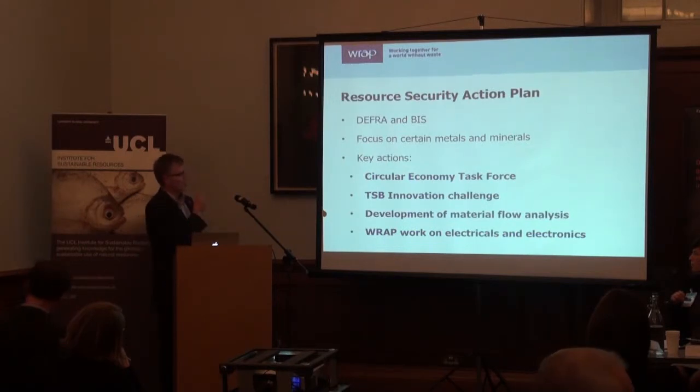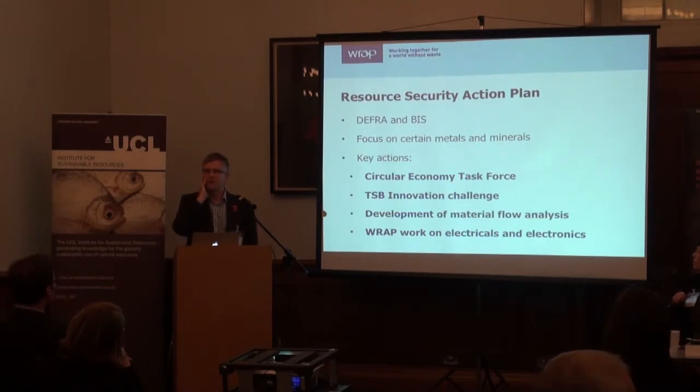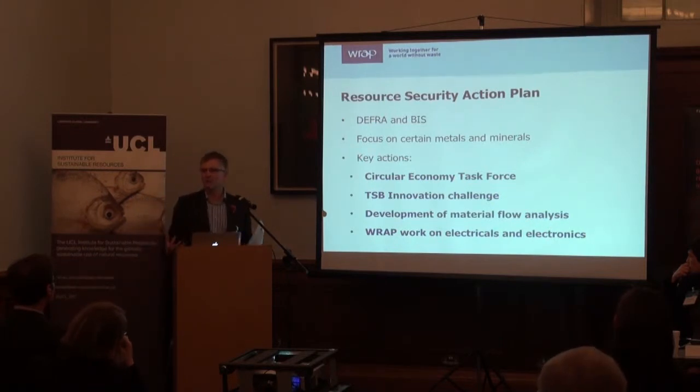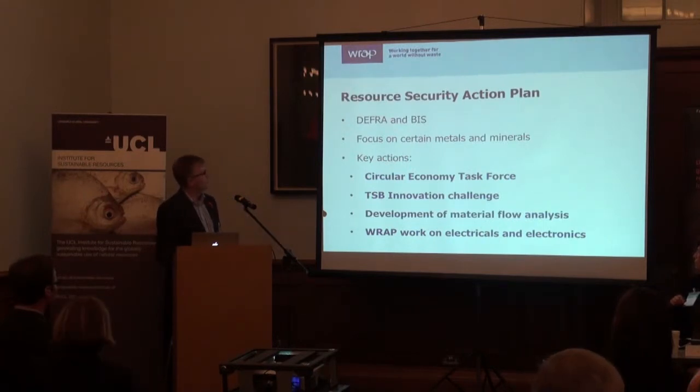So there are a lot of actions in there, and a few of them relate to resource efficiency. The Circular Economy Task Force was set up, convened by Green Alliance. There was some work on innovation, with the TSB, the Technology Strategy Board, providing funding, particularly for small businesses, to try out new concepts to make their products more circular. Going back to the point about data, one of the problems in this area was where these materials are, where they are flowing and where they are going in the economy. And finally, WRAP's work, particularly on the electrical sector. So, very quickly moving on.